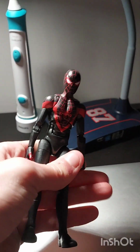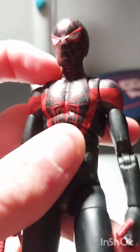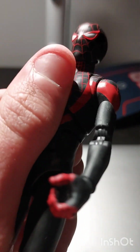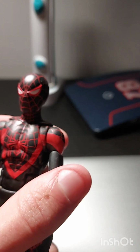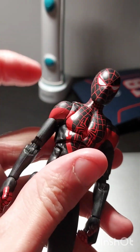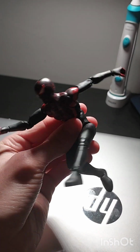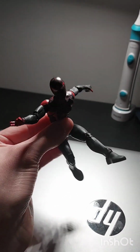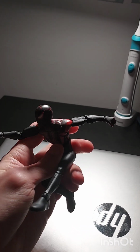He has drop hips, he has a great ab system, he swivels at the chest, which I like way better. I hope they keep this system for all of the Marvel Legends from now on, because this was very awesome. You can get him in such cool poses. I have great ones that I used on the review on TikTok. These are kind of mediocre poses. I didn't have too much time, so I just threw him in something quick. But honestly, amazing figure. He deserves his number 3 spot.